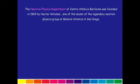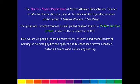In particular, I work in the Neutron Physics Department at Centro Atómico Bariloche. This department was created by Héctor Altunes, who was working at General Atomics, and when he came back to Bariloche, he founded this department. The group was created around a neutron source that is a LINAC, which I will talk about in my next talk. It was a very small group, but now we are 23 people, counting researchers, technical staff, and students. We work on neutron physics, applications to condensed matter, material science, and nuclear engineering.